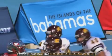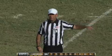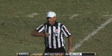Holding. Number 6 of the offense. 10-yard penalty, first down.